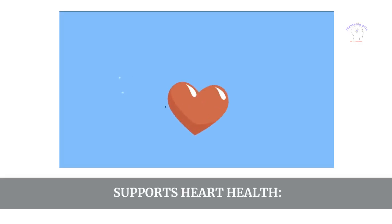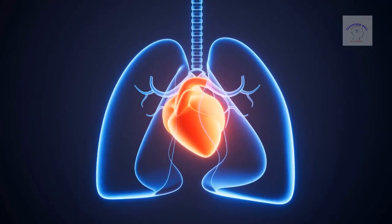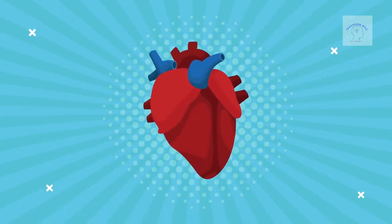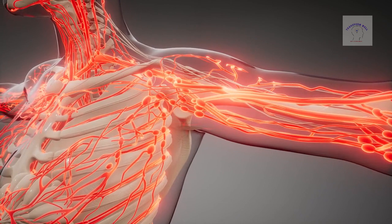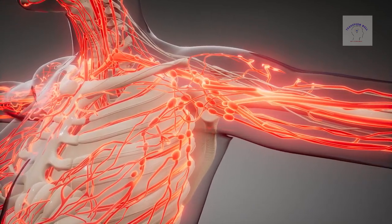11. Supports heart health. Mango leaf tea may contribute to heart health due to its antioxidant and anti-inflammatory properties. It may help reduce oxidative stress, lower cholesterol levels, and support cardiovascular function. Regular consumption of mango leaf tea, as part of a heart-healthy lifestyle, can help promote overall cardiovascular well-being.